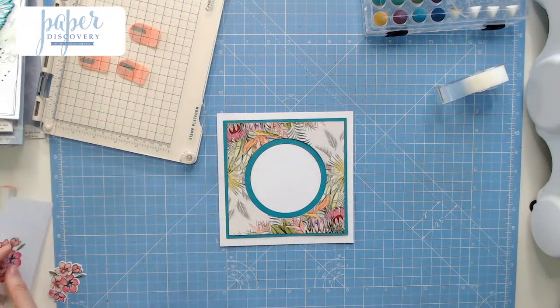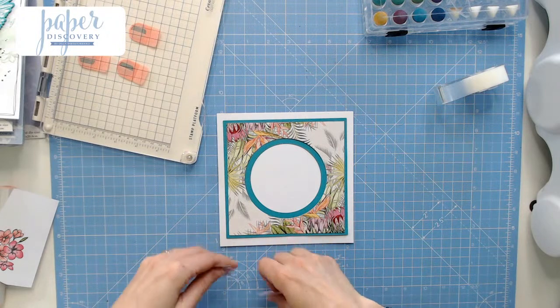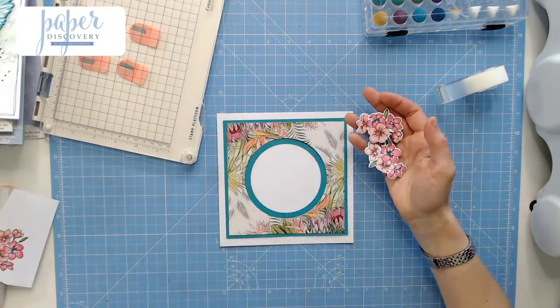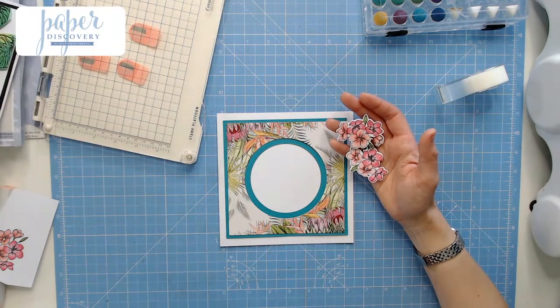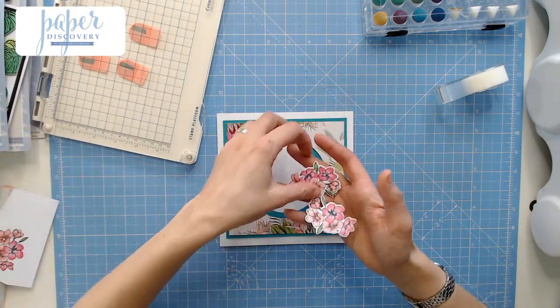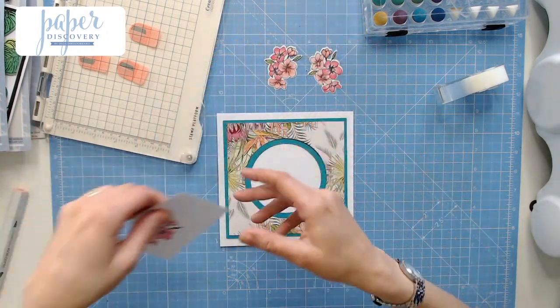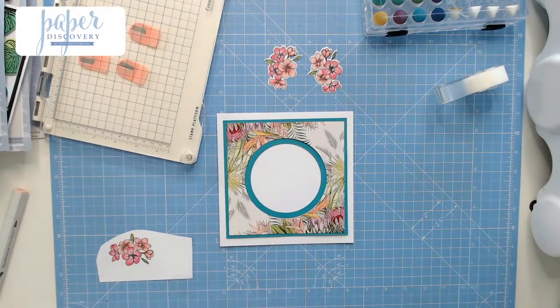Now what I've also done is I've started stamping some florals. These florals are from one of the sets that I just showed you. So it's not the Feathered Friends. I believe it's Foliage. I'm just going to check the name. It is the Foliage Stamp and Die Set. So I've stamped, as you can see, these three times. I think, actually, I do need to do one more.